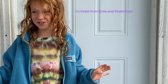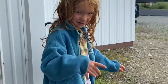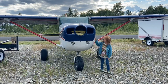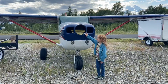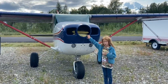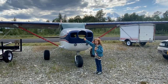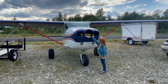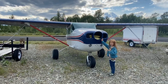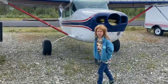Today we're going to do a tour of my auntie's airplane yard. Come on, let's go. Okay guys, so this is a really expensive plane. It doesn't have the propeller, which I'll show you what a propeller is. If it doesn't have a propeller, it's not as dangerous to go this close, but you still want to be careful. So let's go to a different one.